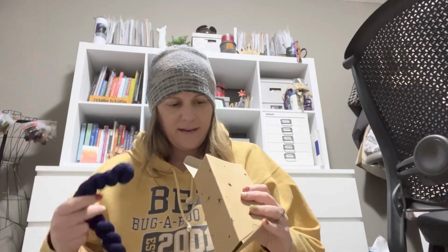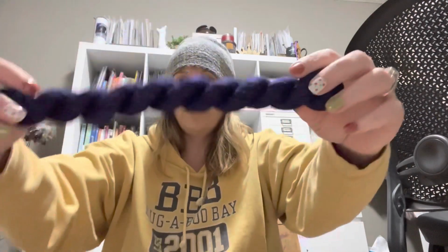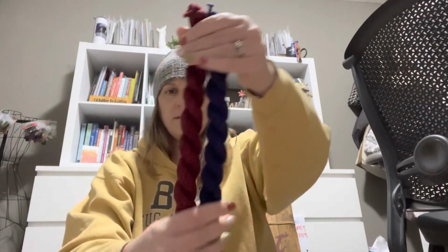Another mini hank. Oh, and there's words on it. Tosh Vintage Seeing Stars, 200 yards. It says the James Webb Telescope will replace Hubble as NASA's flagship astrophysics mission around the end of June 2022. Okay. Seeing stars. It's a bluey purple. It is pretty. So now we've got this blue and the burgundy and that. We'll put those right back in there, and we'll close that up for the next one.